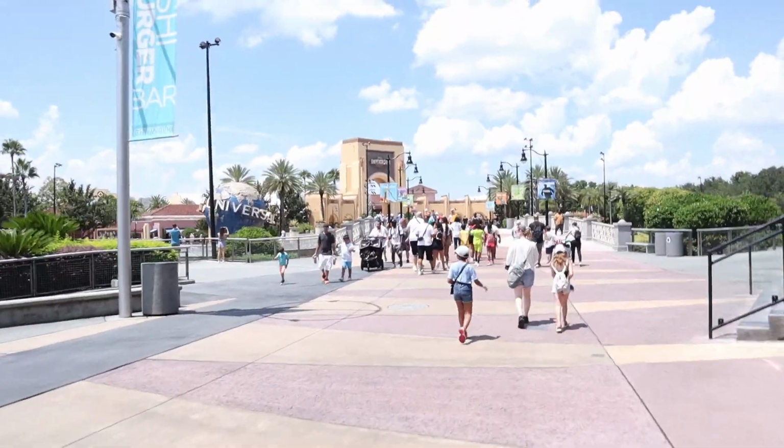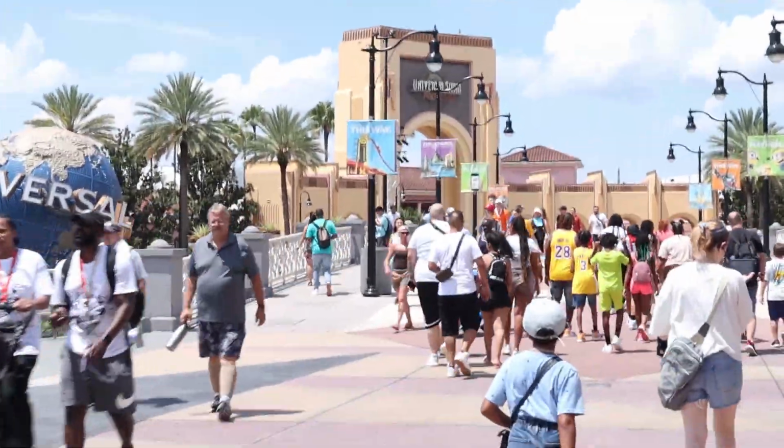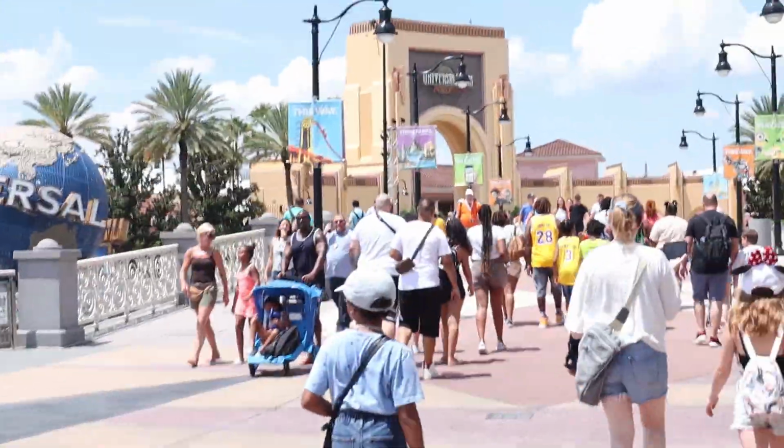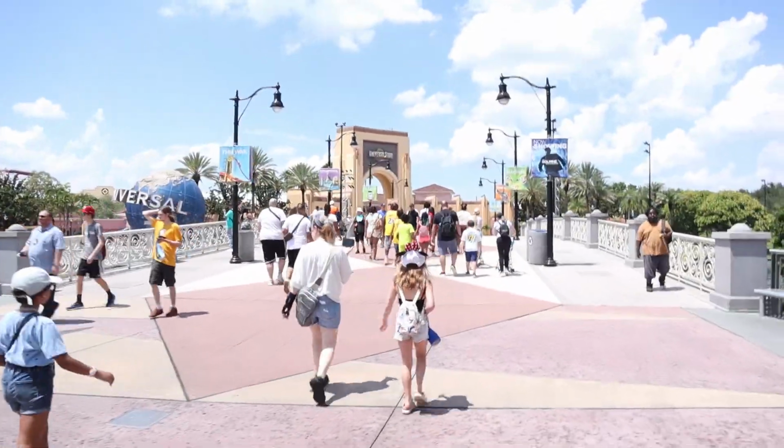So we're coming up onto the arches. As you can see, we have some lighting rigs and some trusses here. But we bought our Frequent Fear pass last night, and we're gonna go pick it up at the will call kiosks.